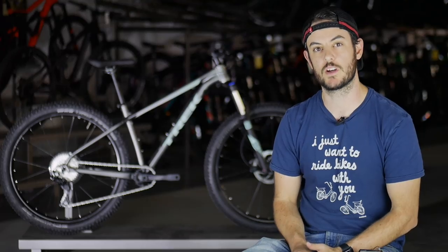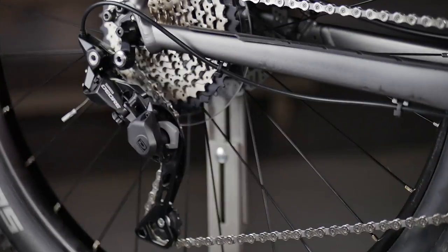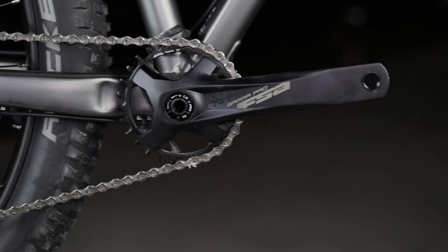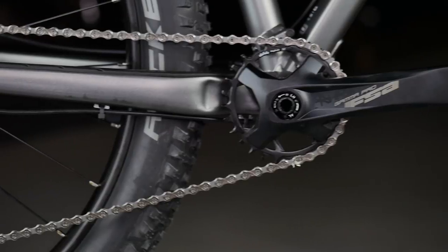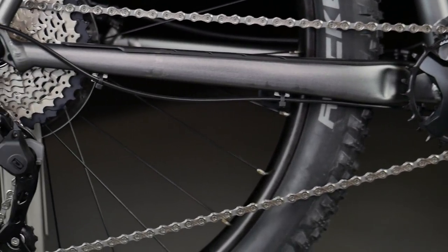It has hydraulic disc brakes and a 1x10 drivetrain, all spec'd on this new Roscoe frame, which is an aluminum frame, what Trek calls their Alpha Gold aluminum. A little bit disappointed, I guess, to see a 1x10 drivetrain instead of a 1x11. It is Shimano Deore with a Shimano Deore cassette, which is kind of nice.